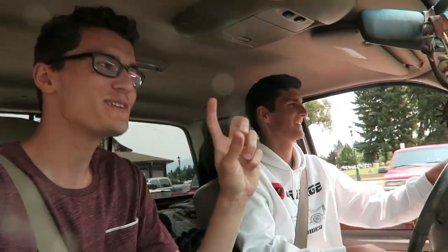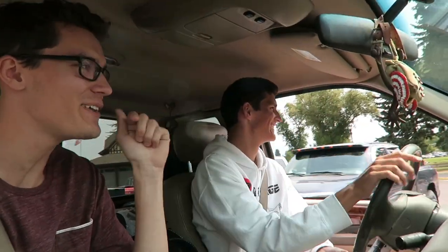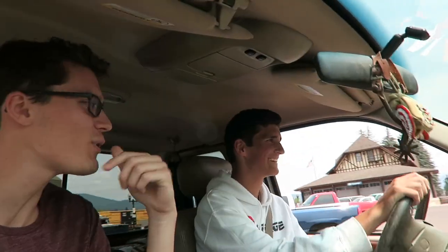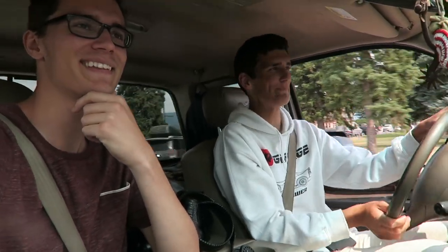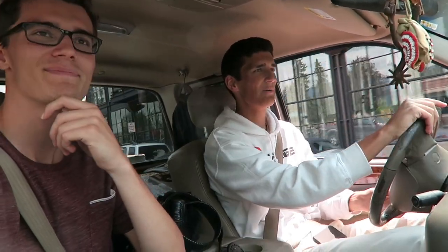So here in Whitefish, Montana, we met up with our friend Jack, and he offered to swap with us. So we are driving his tricked out 7.3 Power Stroke. This is in the Tesla. This is my dream truck. 7.3 Power Stroke, like an '02, one of the last years. 750 foot-pounds of torque.